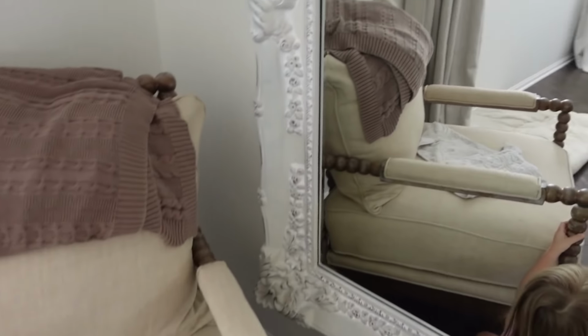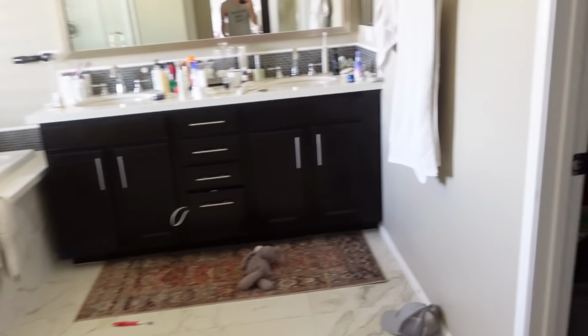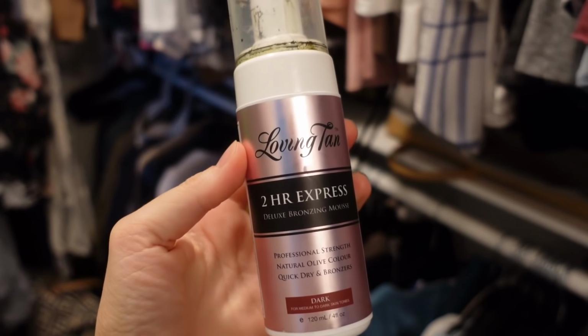I just put on some tanner on my body because I feel so pale. I just finished it all up. This is what I use by Loving Tan. You leave it on for 2 hours and then you rinse it off.